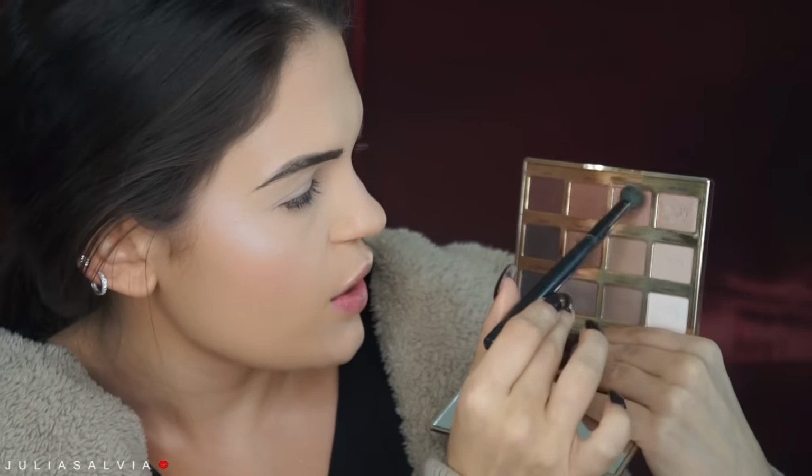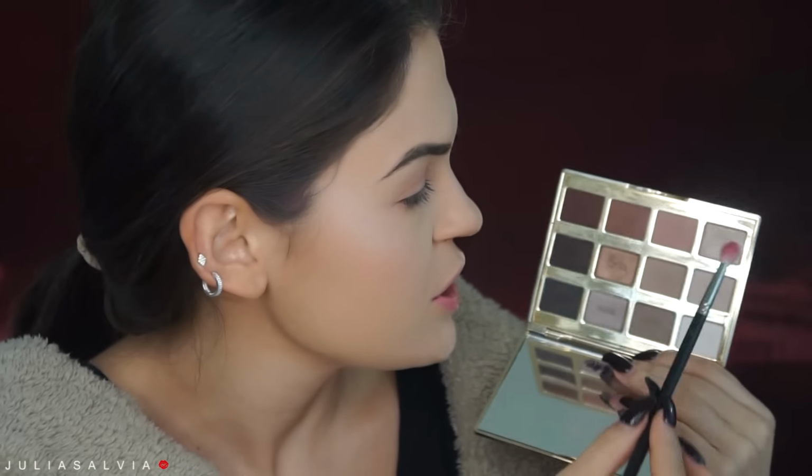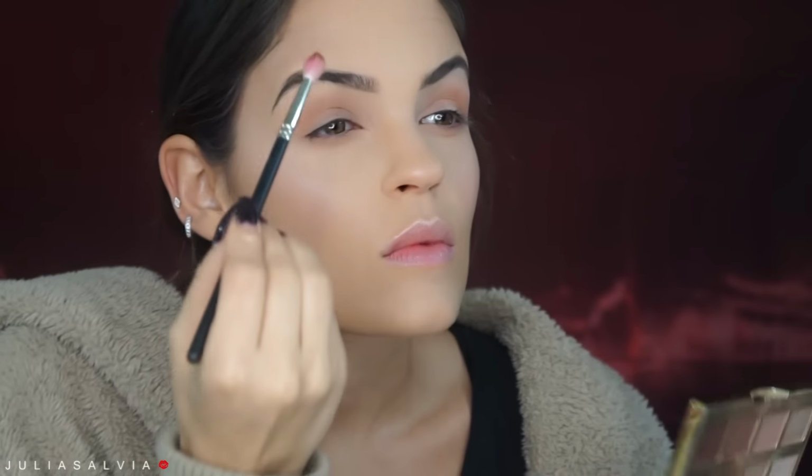Going into the Tarte In Bloom palette, I'm going to use this color right here. Did anybody see that? Jesus. And I'm just going to blend this into the crease. I'm then going to take a smaller blending brush and go into this color right next to it. It's called Rebel, and I'm going to blend that into the outer crease. I'm then going to use MAC's Sweet Heat right on the lid of my eye.